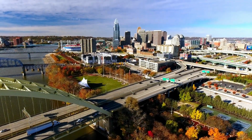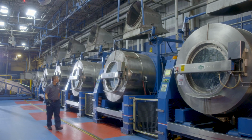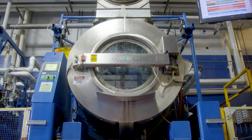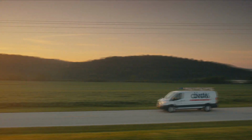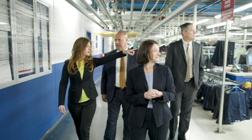Sustainability and energy efficiency plays a key role for us, primarily because our products are delicate and they require a lot of attention that we provide to our customers. Engineering is constantly looking for ways to find equipment that is more reliable, more energy efficient, to ultimately reduce our reliance on energy. Redaptive has been a great partner of ours.